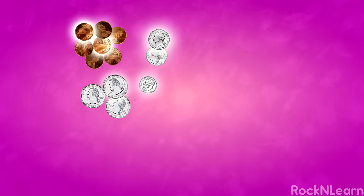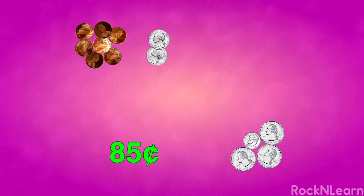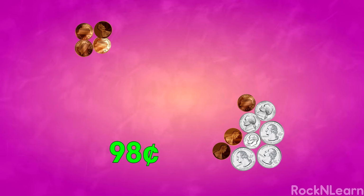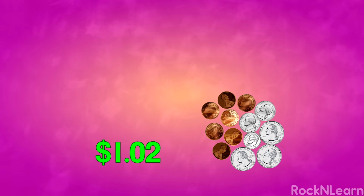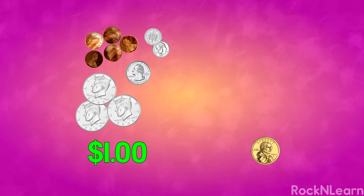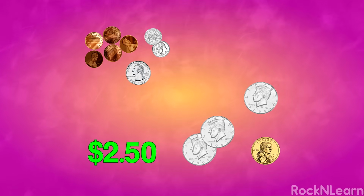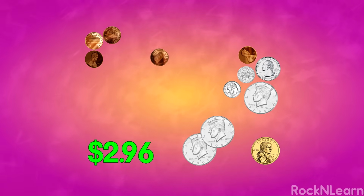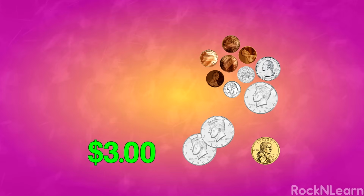Wow, look at all these coins! 25, 50, 75, 85, 90, 95, 96, 98, 100, 102, 102 cents, or $1.02. $1, 50, 100 makes $2, 50, 75, 85, 95, 96, 97, 98, 99, 100. That's another $1 for $3 total.